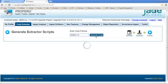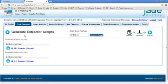So what it will do is, when I hit generate script, it will generate the script tailored to your environment, which you can give to your DBA, just like any other Oracle patch. Your DBA gets a zip file with the README instructions and the actual code of extraction.